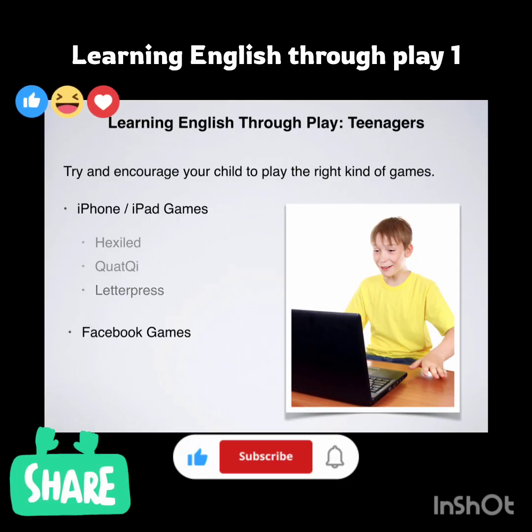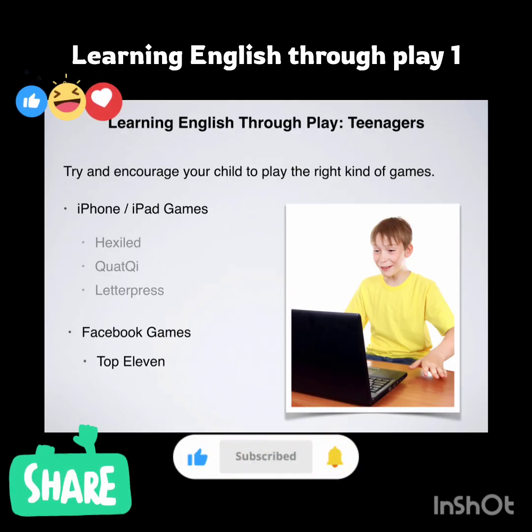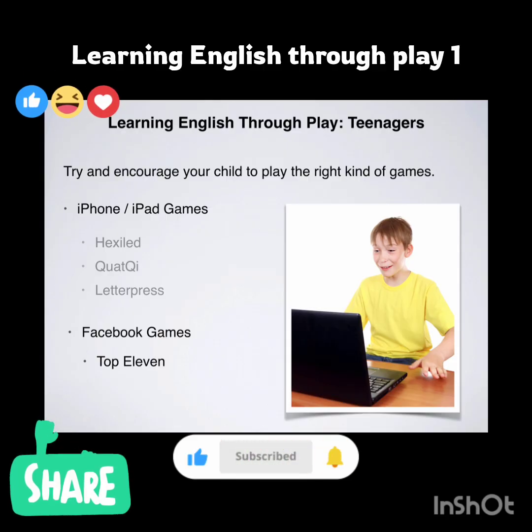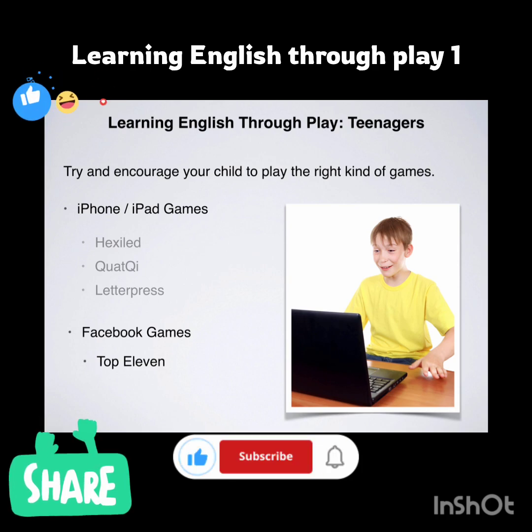The 2 Facebook social type games that we shall look at are Football 11, which is a football management type game, and which requires a good proficiency in English to do well, which of course is a natural incentive for your child to improve their English.